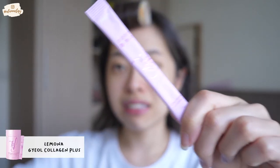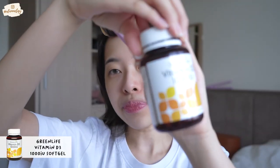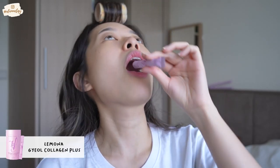So apart from curling my hair and washing my face, I haven't done anything yet. So I'm gonna start off with vitamins. I normally take this collagen and vitamin D in the morning. I went for a health check that time and I was told that I lack vitamin D.